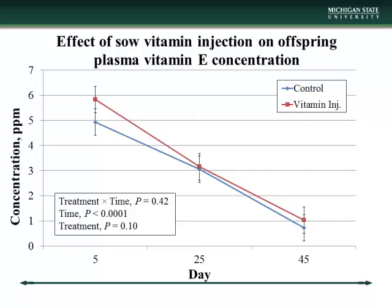And the red line is the plasma vitamin E concentration of offspring from sows which received a vitamin injection on day 107 of gestation, whereas the blue line represents our offspring from sows which received the saline injection. For plasma vitamin E concentration, we observed a time effect in which the plasma vitamin E concentrations decreased as the pig aged. In addition, we are approaching marginal significance with a p-value of 0.10 for the offspring from sows which received the vitamin injection having greater plasma vitamin E concentrations throughout the measured duration of this trial.